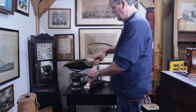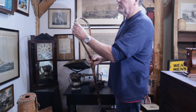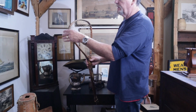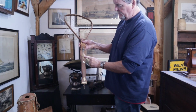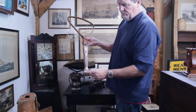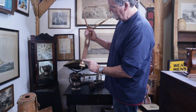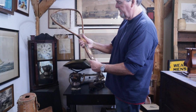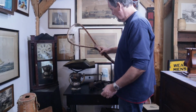And this is the coolest fishing net I've ever had in here. It's got just a little cracking there where the bent wood is drying out a bit, but the netting is good. It's got these beautiful bone decorations. I like the way they've done that down there. Really neat. Lots of age to it, lots of character for a wall display. I mean, that's just a great piece.